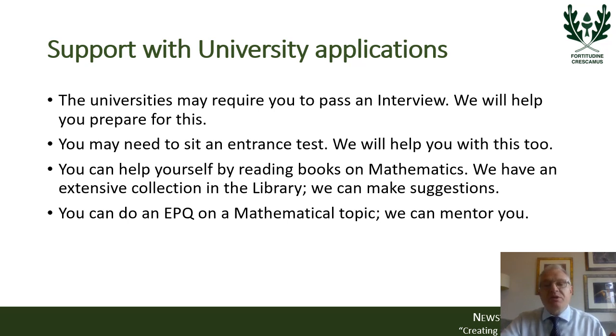We have an extensive set of books to read in the library. Reading around the subject is a very important practice. And if you decide to do an EPQ on maths, we can mentor you.